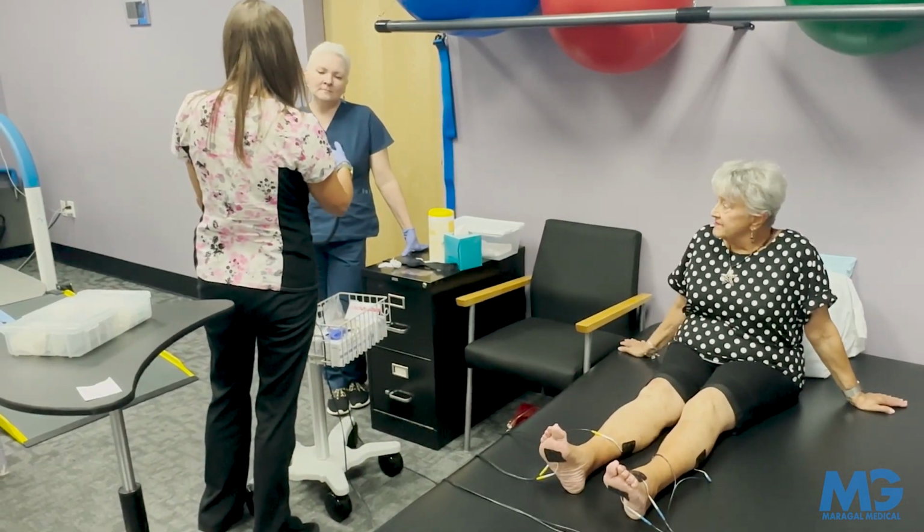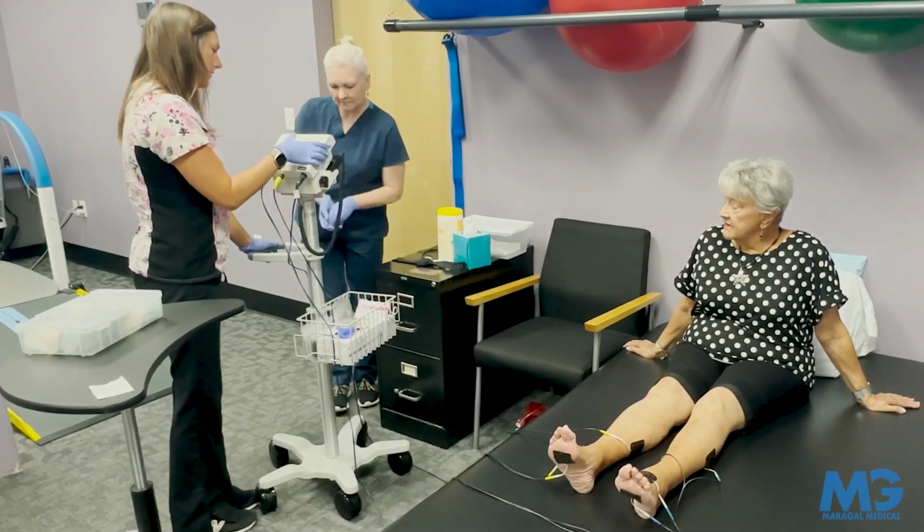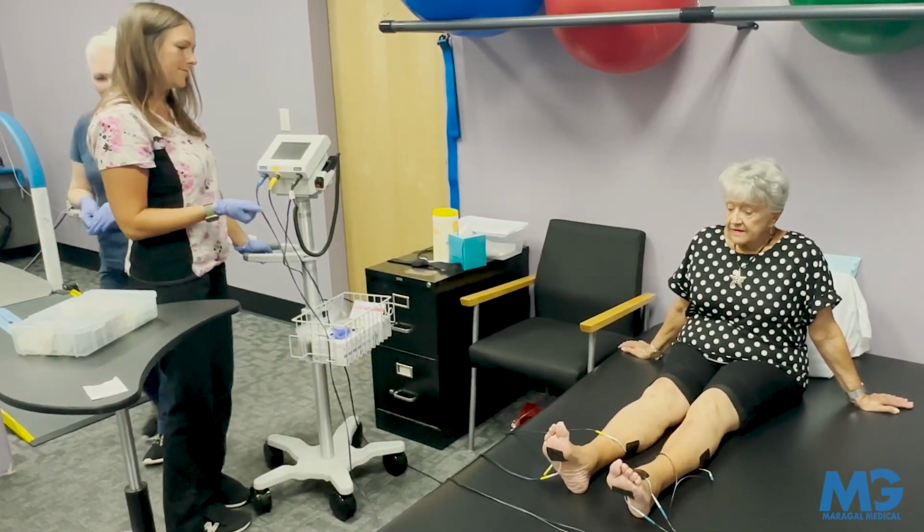And what we are able to do, because you have had the nerve block, is you're able to tolerate a higher intensity of the Neurogenx stimulation, which from a physiological standpoint really helps to open up the sodium and potassium channels within the nerve to allow better exchange of nutrients, which in the long run helps the nerve to repair. So in terms of your symptoms with neuropathy, what are the neuropathy symptoms?